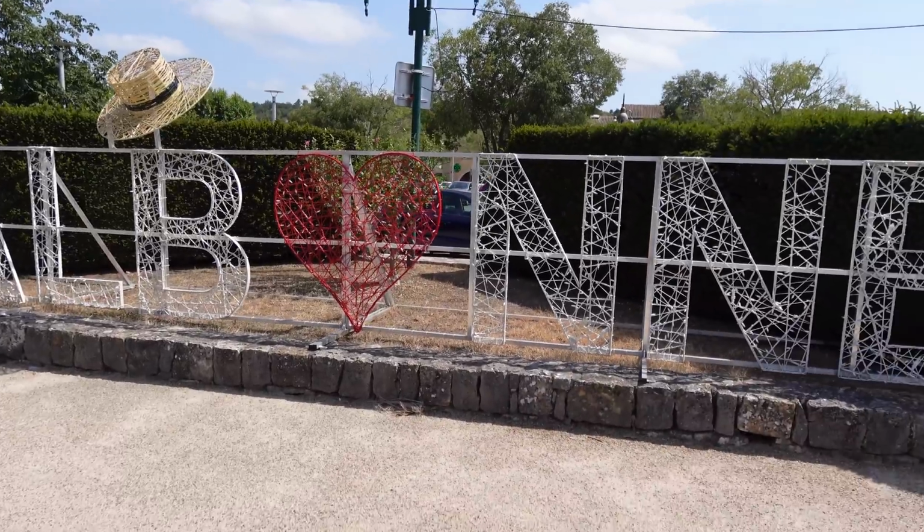We're heading down into the village of Valbonne. Just gonna have a little mooch around there, have a proper look around, get something to eat. We've only had toast. We've not had much today. We're gonna be there in 6 minutes. It's only like 7 to 8 minutes away from where we're staying. Valbonne, here we are.